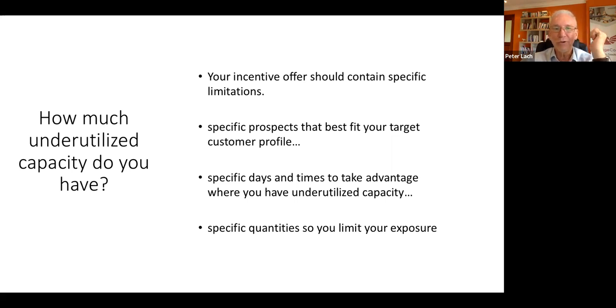So, very important, your incentive offer should contain specific limitations. It should be limited to people who fit your ideal customer profile, not just to anybody and everybody. Maybe limit it to specific days and times, if that takes advantage of underutilized capacity at those times. Or even specific quantities to limit your exposure, and things like this incentive can't be combined with other promotions. And maybe at times make sure it has an expiration date, like 10 days from the date of the offer, this incentive expires, right?